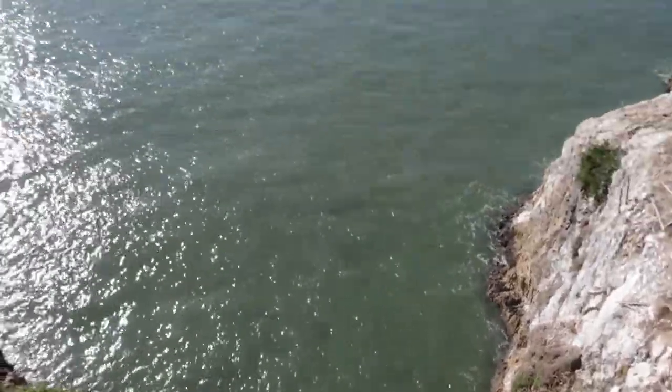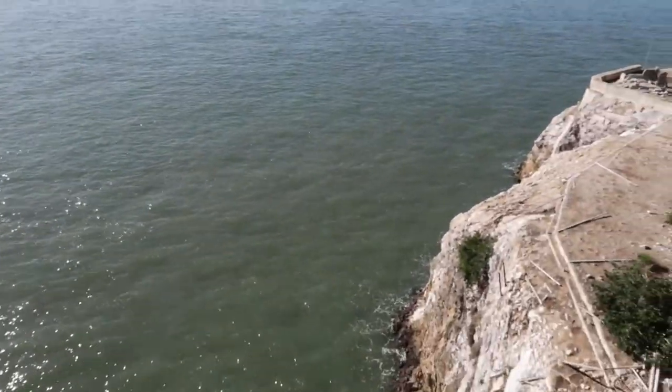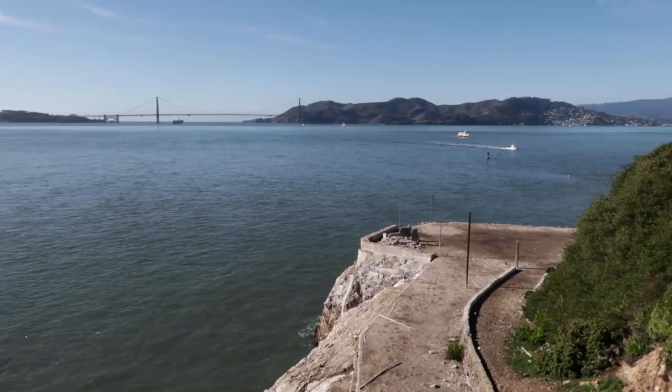That's what you're looking at. And there's a swim back to San Francisco. But like they mentioned, the temperature is about 40 to 50 degrees Fahrenheit, so it would be very, very cold. Back to where we started. We've done the tour. We've been through Alcatraz. We got stuck in a cell. We're not stuck in it anymore. We played some baseball in the prison yard. It's a fun time.